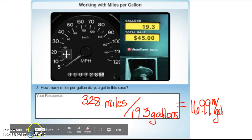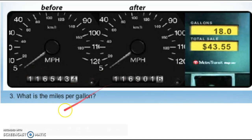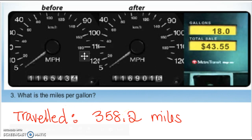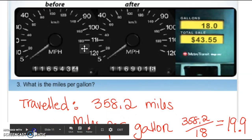All right, try this one. It gives you the before and the after. First, calculate how many miles were driven using these speedometers here at the bottom. How many miles were driven? Good. Hopefully you found it was 358.2 miles. Now let's determine our miles per gallon. So take that amount and divide by the gallons or the amount of gas used. All right, hopefully you found that it was 18 gallons used. 358.2 divided by 18 gives us about 19.9 or about 20 miles per gallon.